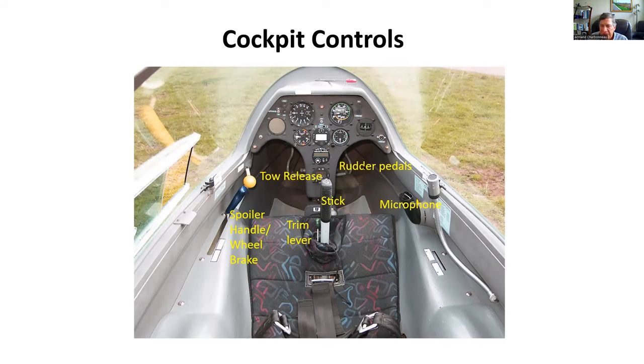Rudder pedals, you can kind of see them out here, and that's what we use to control adverse yaw and make coordinated turns.